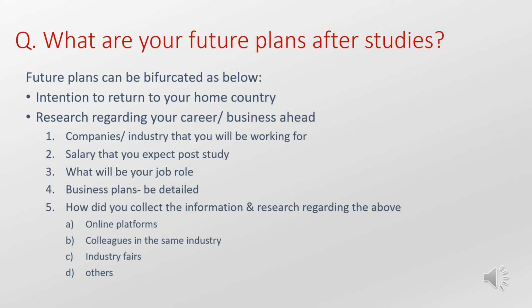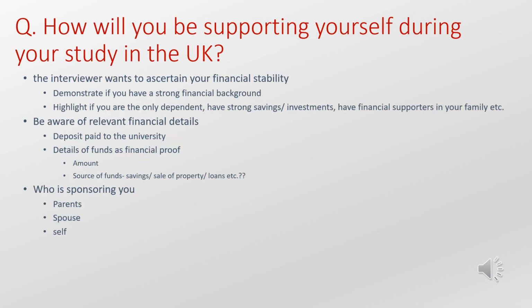Also, a question can come up: how have you done your research? Tell them how you found the information and what platforms you utilized. Don't say that you've done your research on the internet. Again, it's a vague answer. The internet is very vast. Tell them the specific websites that you have visited, and any other specific platforms that you have utilized for your research.